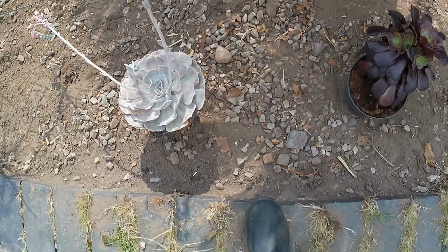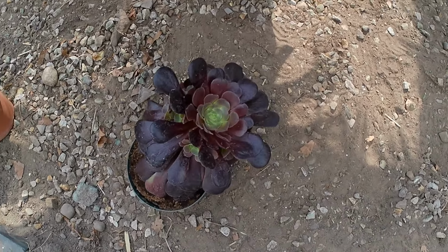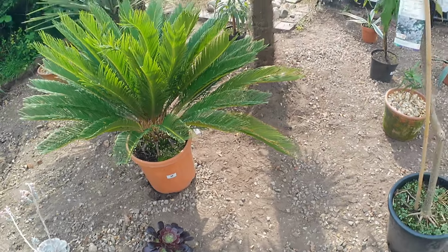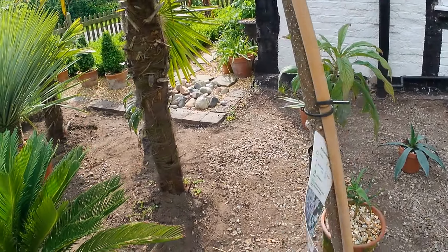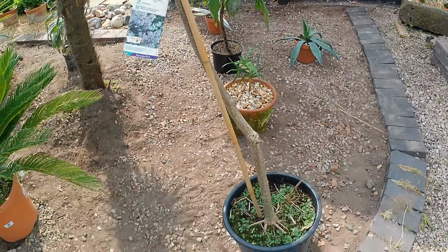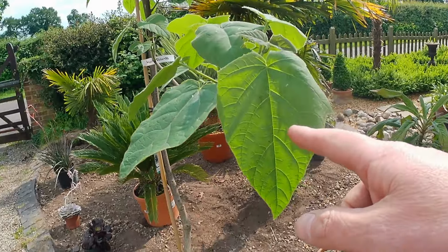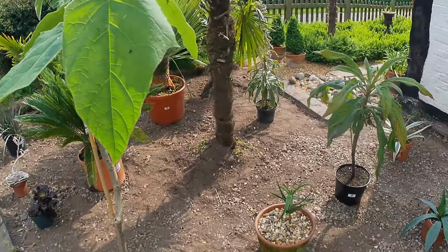And then we'll move along to this one here, which is the black tree Aeonium. Wonderful plant. Beautiful. Now this one here is a bit of a red herring. This is called Paulownia, but that's actually not going in this arid bed. That's going down near my wildlife pond, but they've put it there. I bought that because I just love those lovely big leaves. And I want something to cast shade over the ferns near my wildlife pond.